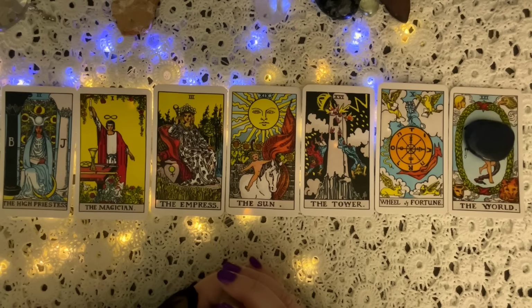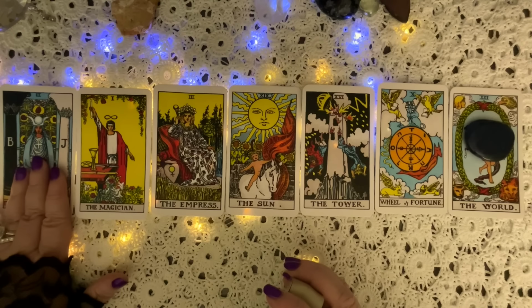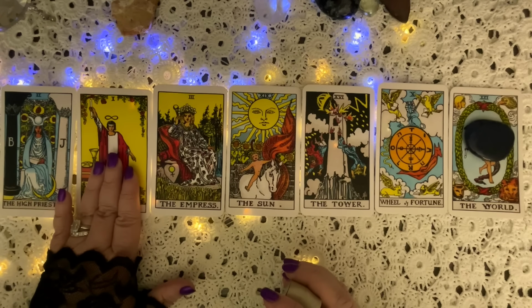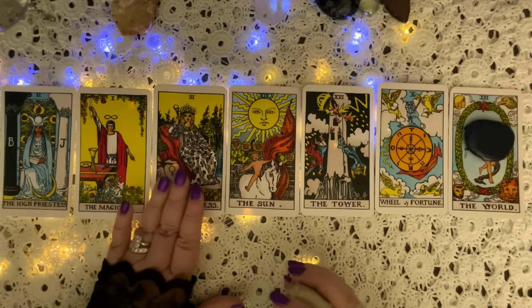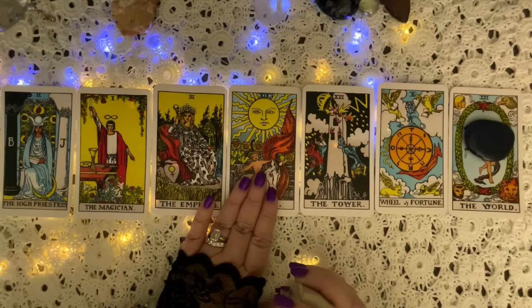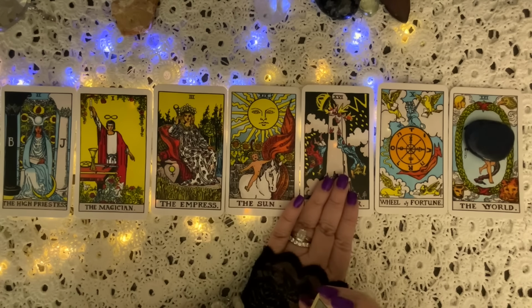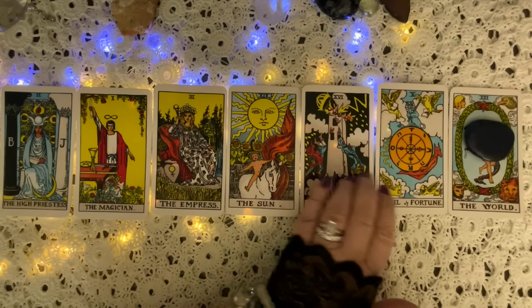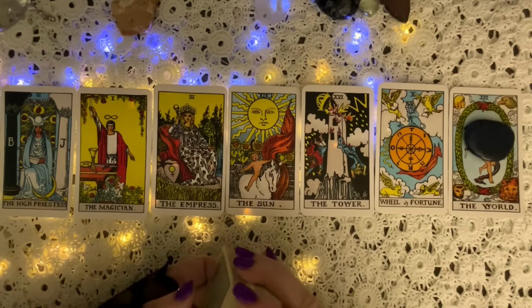All right, so how does this layout work? Well, the moon is emotions and intuition. Mercury is intellect and communication. Venus is romance and partnerships. Sol, the sun, is the central aspect of the person's life at the time of the reading. Mars is conflict and aggression, Jupiter, luck and money, and Saturn is work and burden.